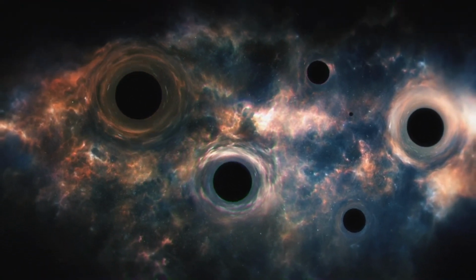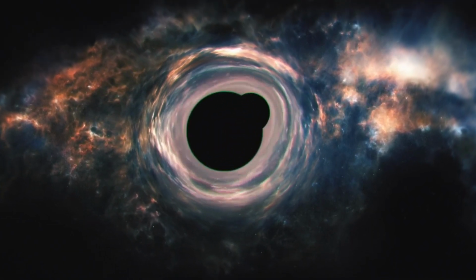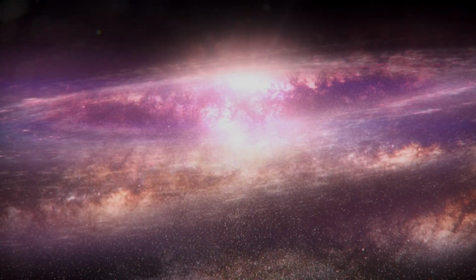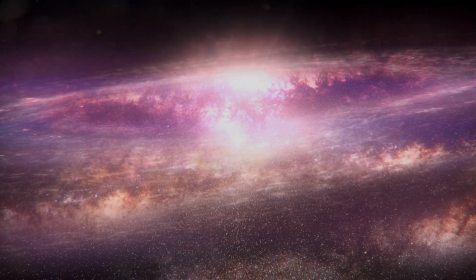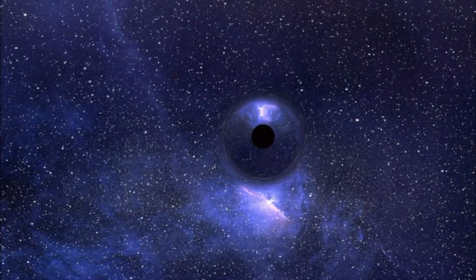In total, there could be 20,000 stellar mass black holes in this 3 light-year region of space. Why are these black holes swarming in the galaxy's center? It appears they've migrated from the rest of the Milky Way.